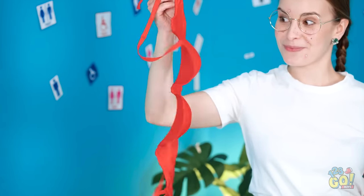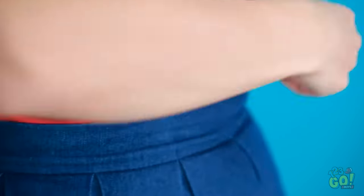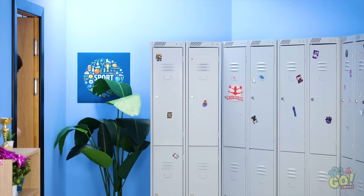Let's see, how do I do this? Just clasp it in the front. Turn it around. Add a few extra layers. And we're packing, people. That's what I'm talking about. And now for the ultimate test.